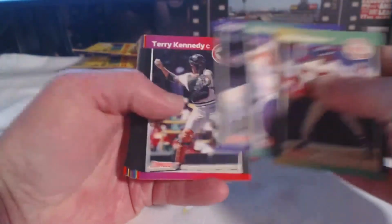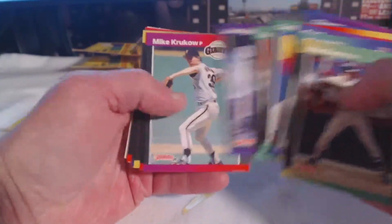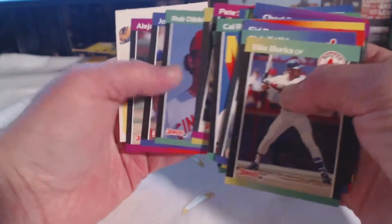I think we checked these out already. Go through them really quick. Yeah, we hit those. And a puzzle piece. Cal Ripken, MVP. And nothing.